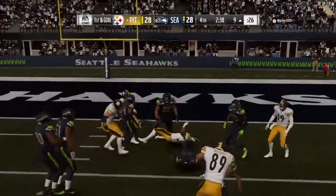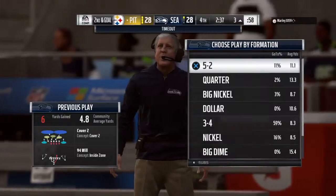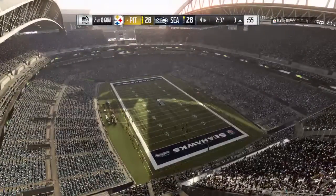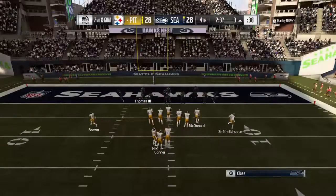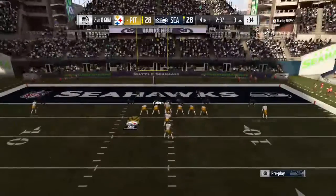Roethlisberger will hand off the counter, and he maneuvers his way down to the 3-yard line. And now the Seahawks are going to call another timeout. That's going to leave them with just 1 remaining here in this 4th quarter. So the ball position now at the 3. Here's 2nd and goal.